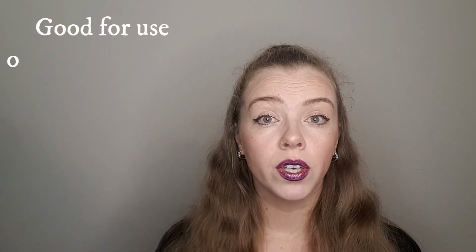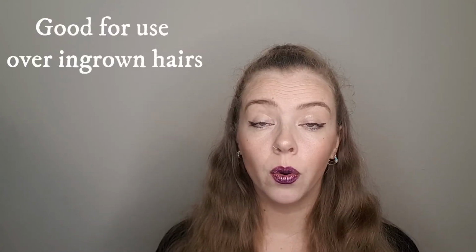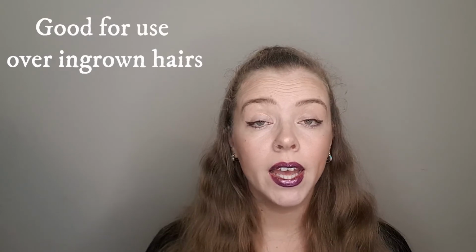Ingrown hairs are a concern that might affect a lot of people, whether we are talking about body or face, whether you're a man or a woman, still it is something that might happen to you. And if there's any kind of inflammation, it is a very bad idea to try to pick it, squeeze it, or touch it in general. But azelaic acid is something that you can apply.